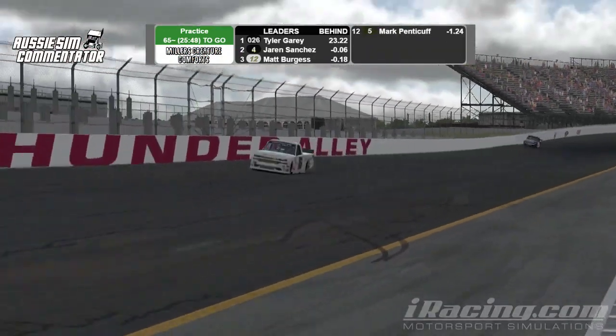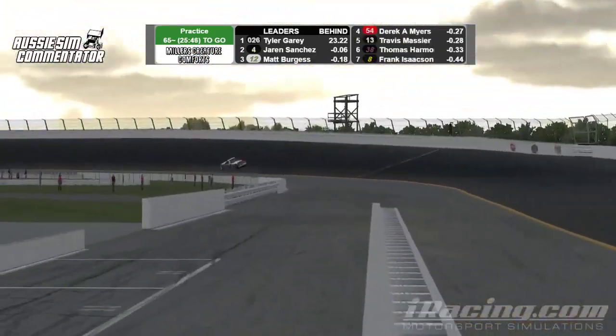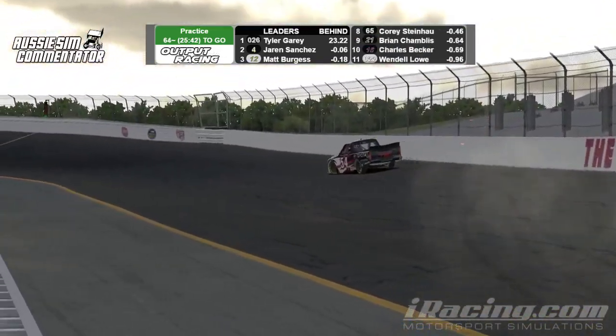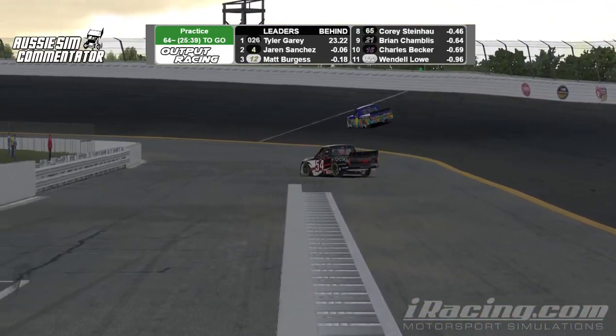12 people have laid down lap times, myself included, so my time won't count, as we see the 54 of Derek Myers there going for a spin, coming off of turn 2.